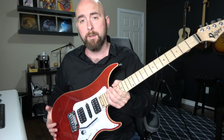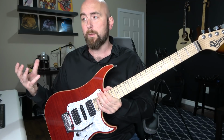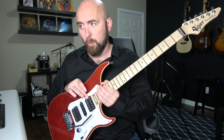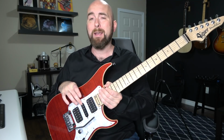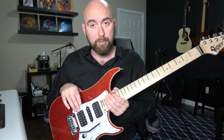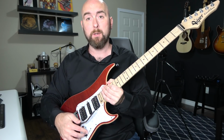Now, as far as the electronics go, there are different pickup configurations available with this guitar. This particular one has a DiMarzio PAF Pro in the neck position. It has a DiMarzio FS1 in the middle, and it has a DiMarzio Tone Zone in the bridge. And I must say, I've been getting beautiful tones out of this guitar in all of the 5 positions of the selector switch. So let's talk about that.